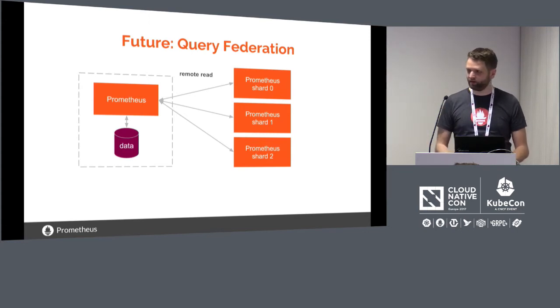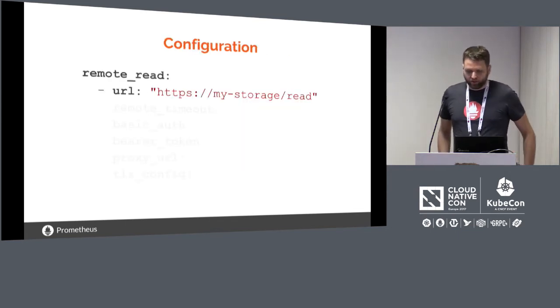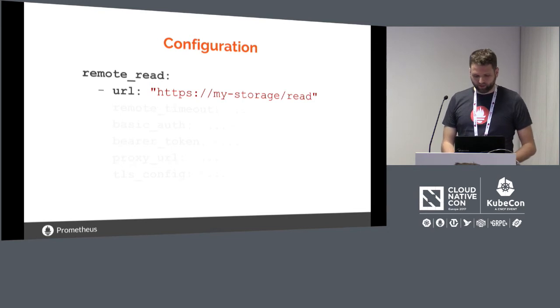There are more possibilities that come from this. Again, you just need to configure a URL. We might want to have service discovery support there in the future, but right now it's just a simple URL and some options for the connection.